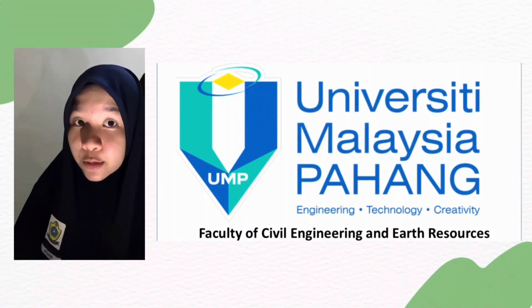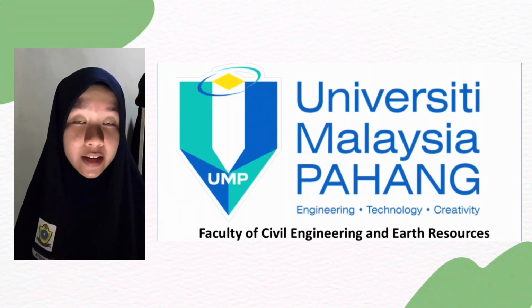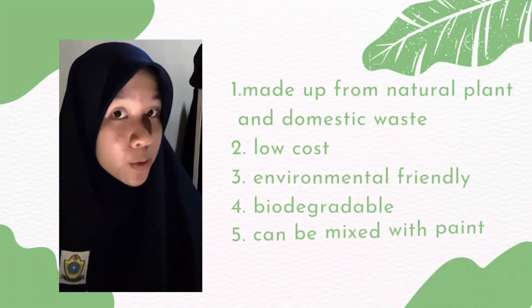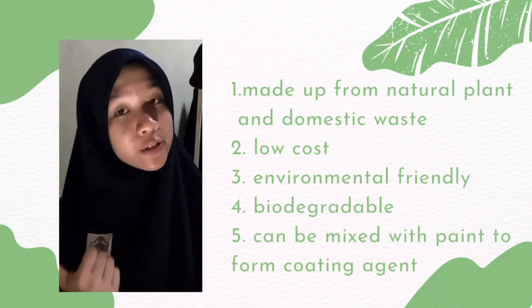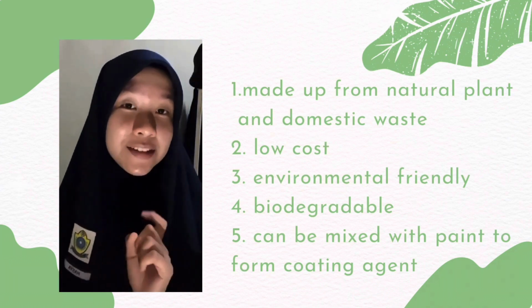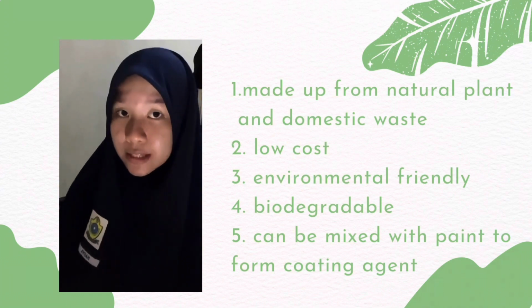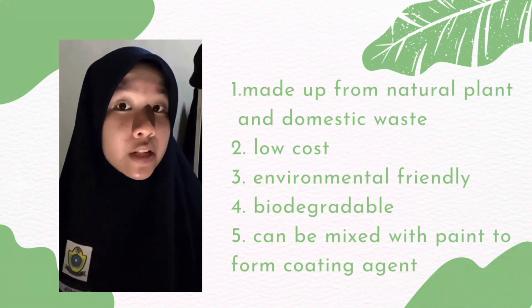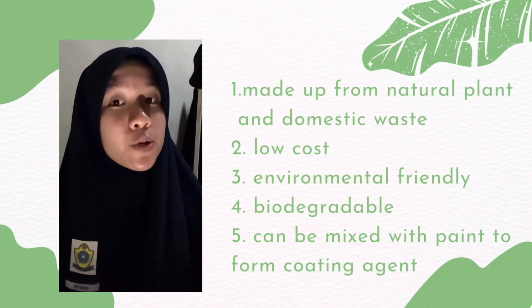We collaborated with University Malaysia Pahang, which is under the Faculty of Civil Engineering and Earth Resources. As we already know, GREENTOR is made up from natural plants and domestic waste. These make the main benefits of GREENTOR environmentally friendly and biodegradable. Other than that, since we only use natural substances in making these corrosion inhibitors, this means the ingredients are available everywhere. So this will subsequently make it much easier for us to acquire it, and at the same time will make it much more affordable.